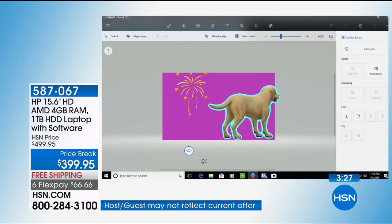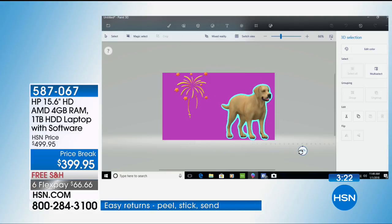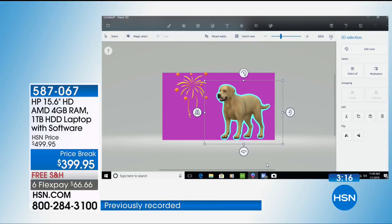So if your computer can't do this, it's time for a new computer. When you edit video and when you edit photos, does that take a long time on your computer? Remember, this has the AMD processor built in, so it's built for video, it's built for photos, it's built for gaming.